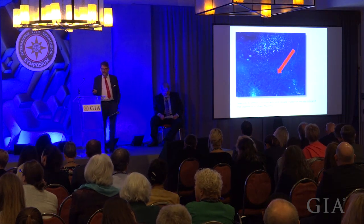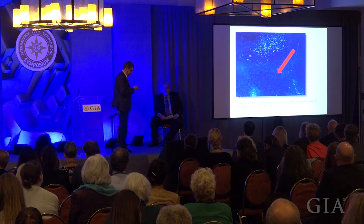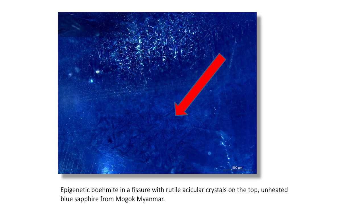It's not that you don't find Boehmite in corundum, really. But most of the time, when you do see a Boehmite absorption in corundum, you see this. You have fissures which are filled with somewhat star-like crystals here.